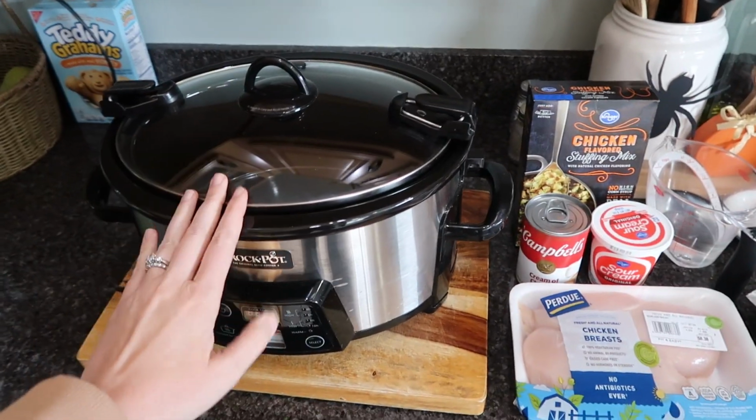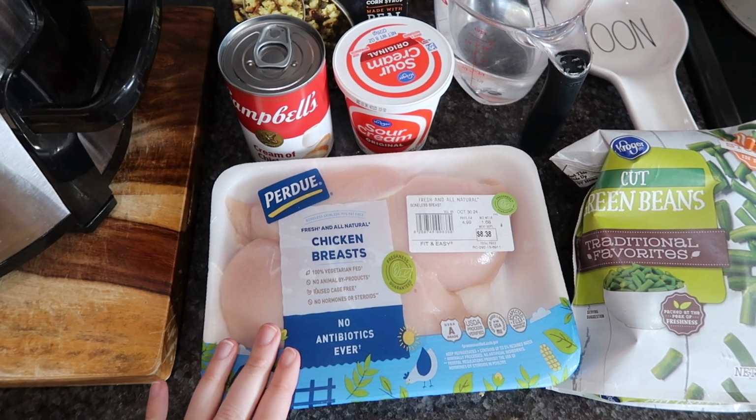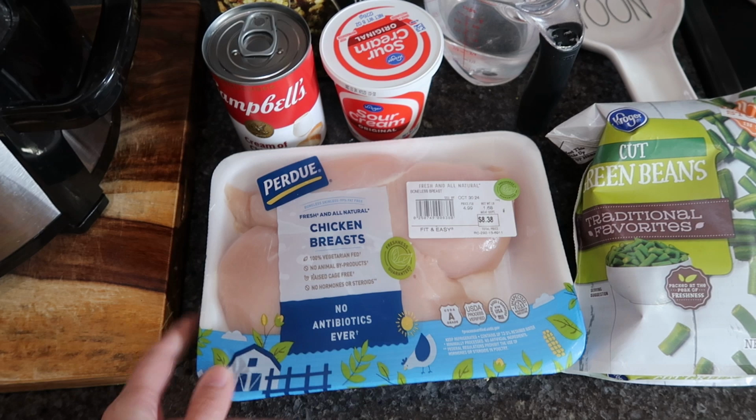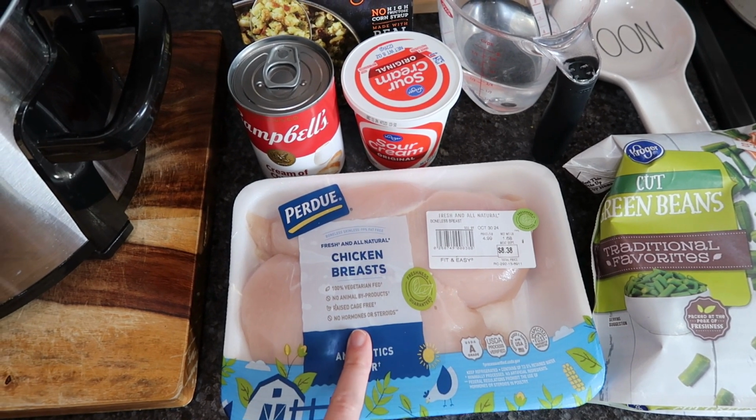So obviously we have our crock pot here. The recipe calls for 3 to 4 chicken breasts. I'm just using 2. These are pretty sizable. This is over 1.5 pounds of chicken. So I'm just using these 2 large chicken breasts.